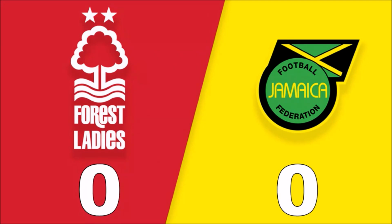Silver up and over halfway. A slip from Mickelson prevents her from gaining that ball, and Forest have it once more. Headed forward though by Adams, was too far forward for Adam and Middleton to chase. And Forest ladies will concede the throw-in. Jamaica have it as to the throw-in from Silver, midway inside the Forest half. It's forward, and that pass is wayward, and Forest will have the throw-in now, midway inside their own half on the right.